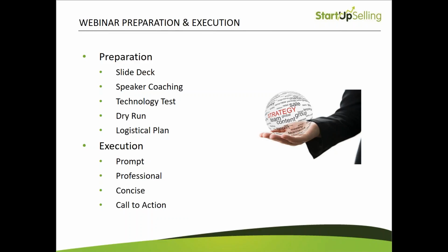and have a logistical plan. We'll be signing on 15 minutes beforehand to make sure everything is working properly. We'll be showing your presentation 2 minutes before the hour. We'll be starting the webinar 30 seconds past the hour. You'll be done speaking 25 minutes past the hour and passing it back to the moderator for a Q&A, things like that. The day of, do your best to execute as professionally as you can.